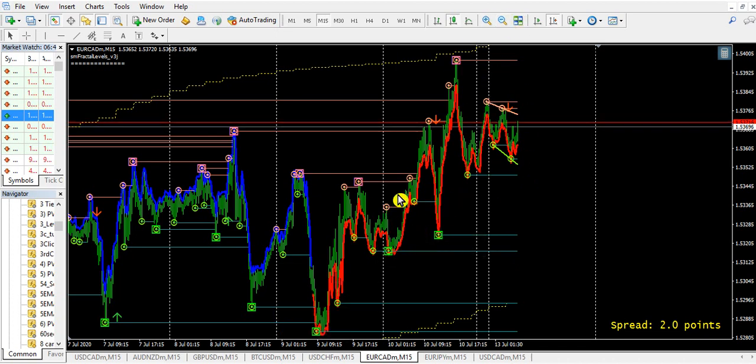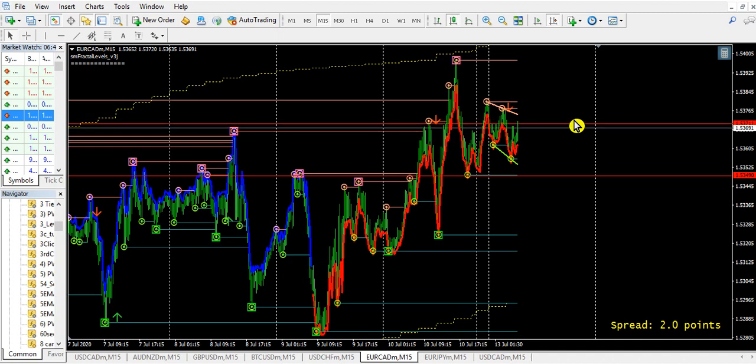You can see there is a sell trend, and this is a pullback. If for any reason, although I doubt, because the euro seems to be strong, price breaks below this support, then I'm going to enter for a sell. But like I said, you have to wait for the signal.